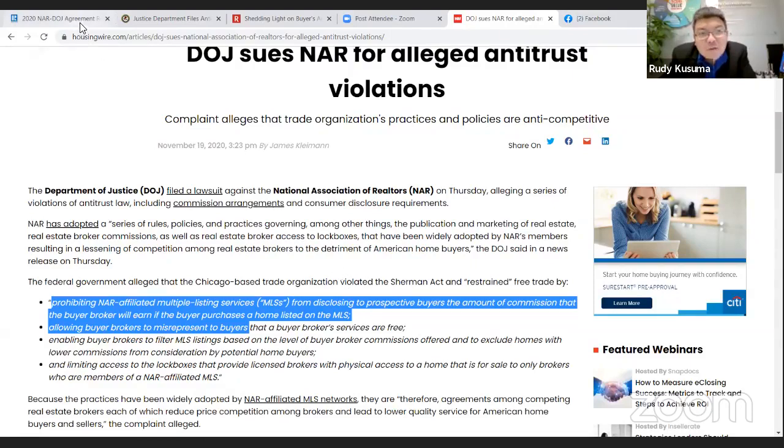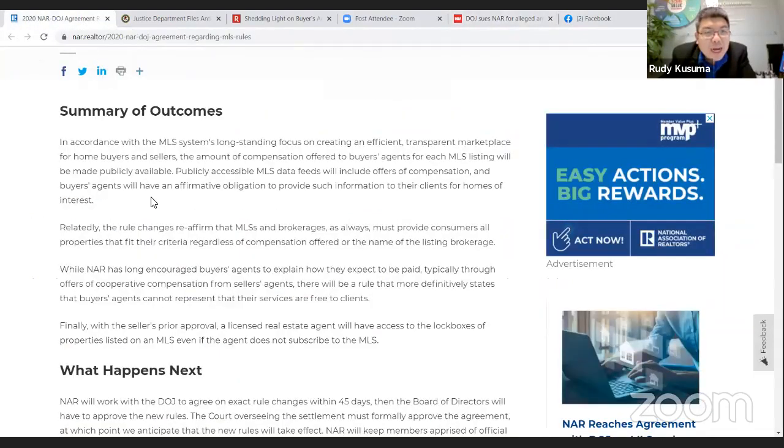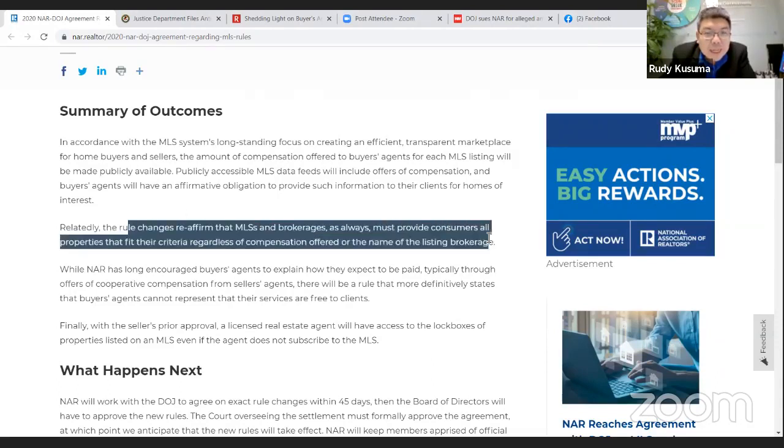But I just want to fast forward to today. The settlement is saying that, okay, we will publish on the MLS all the agents' commission, no big deal. But essentially, what it's talking about is that, of course, we as real estate agents have to show all homes that match the client's criteria, regardless of commission.